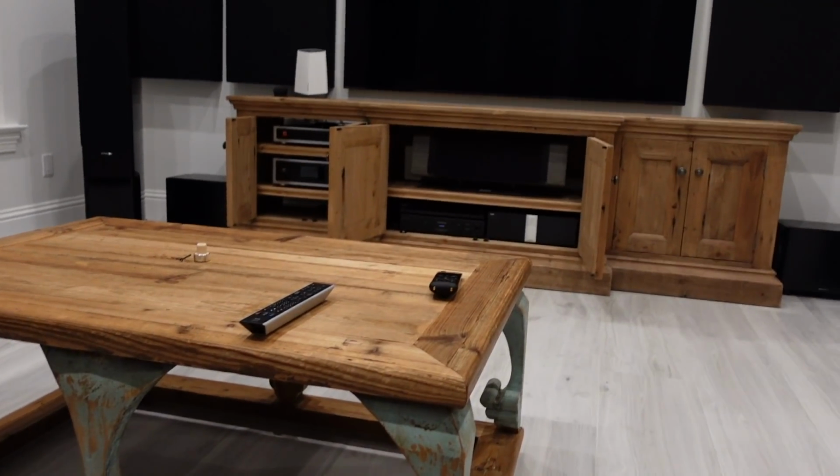But man, it just sounds better in here. Even with just a simple acoustic treatment with no real calculations done, just some simple back wall bass traps, corner soffits in the rear, it just sounds, in my voice, just sounds so much better.